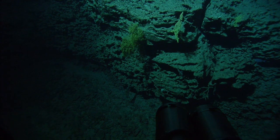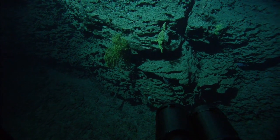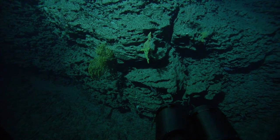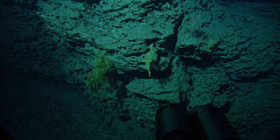Kulamanamana, or the Hawaiian gold coral. I hope I got that name right. Somewhat close to it, I hope. Yeah, the Kulamanamana. It's a perfect pace, very stately.